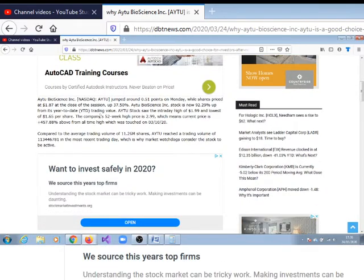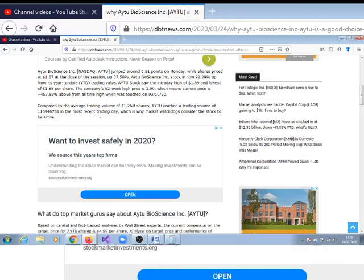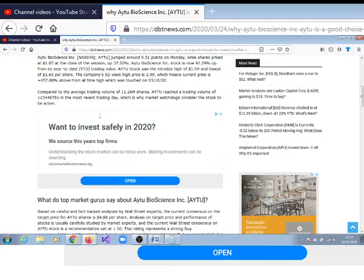It jumped 0.15 on 0.51 points on Monday, while shares were priced at $1.87 at the close of the session, up 37.5%. Aytu Bioscience Inc. stock is now 92.29, up from its year-to-date trading value. Aytu stock saw the intraday high of $1.99 and lowest of $1.65 per share. The company's 52-week price is $2.99, which means the current price is 457.88% above from the all-time high, which was recorded on the 10th of March 2020.